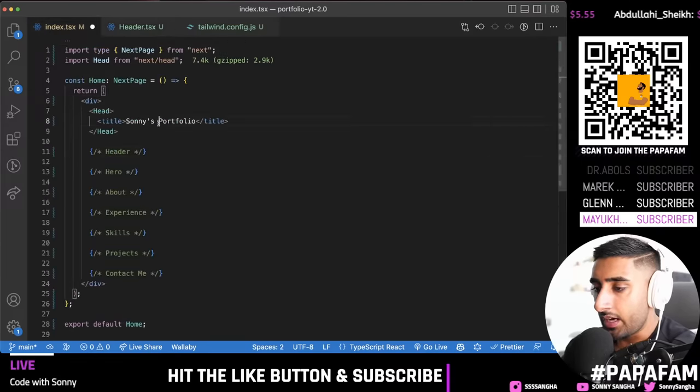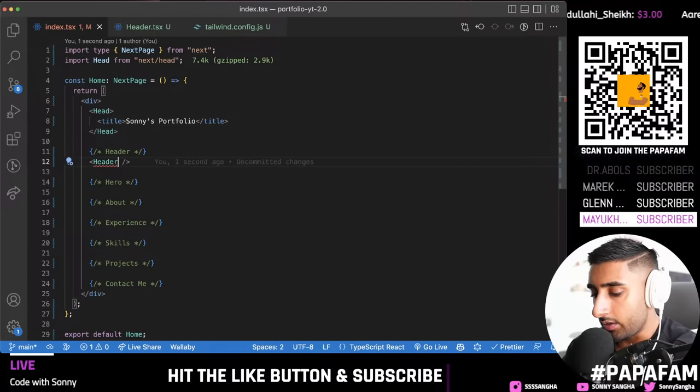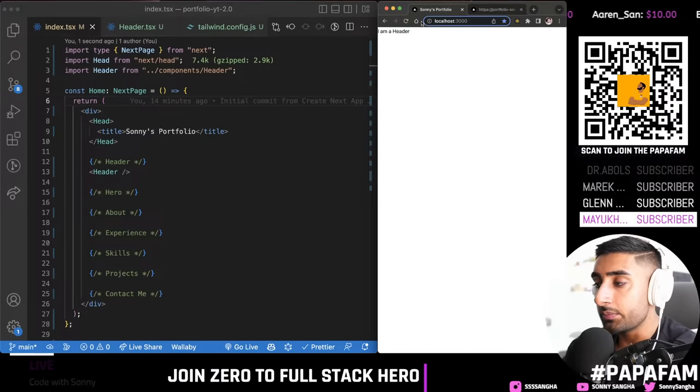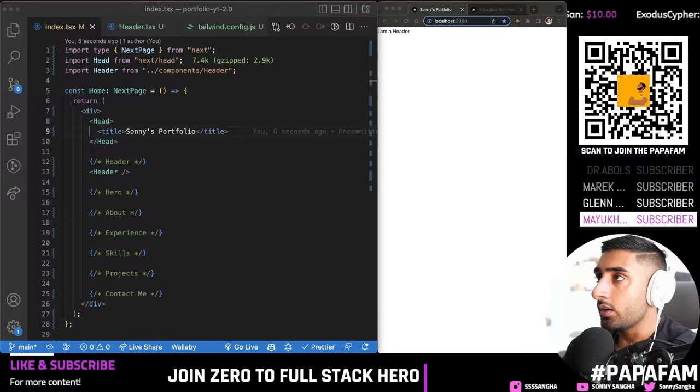Okay, hit save. And at this point, I need to pull this in. So I'm gonna say header, like so. And I'm gonna go ahead and Control-Space at the end. And we have this nice little neat trick to import things into our file. Now you can see a header comes in and it says Sunny's Portfolio, based on this block of code right here.